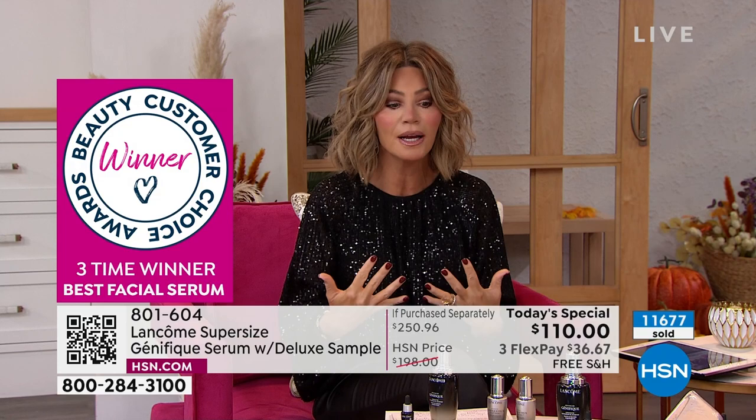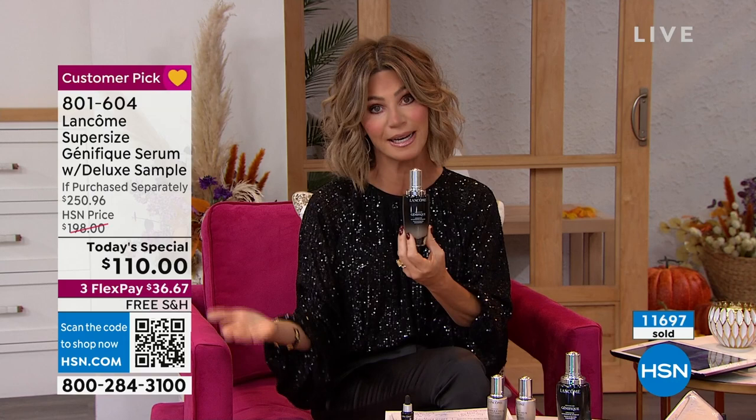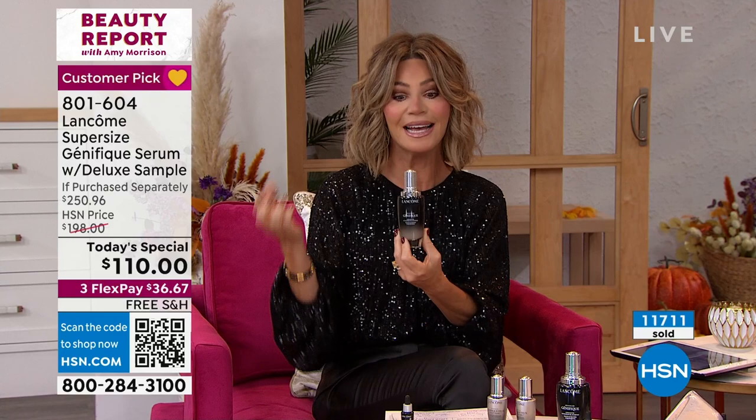We are supposed to have another presentation on this next hour, because next hour is Lancome's takeover of Beauty Report. That's not going to happen. You can see over 11,600 of these ordered. Remember, this is not your normal 1 ounce, which is almost $80. Think about that, 1 ounce is $80. This is almost 4 ounces. I just have to stress, this is over a $230 bottle, or $250, what am I saying, that you're getting today for $110.